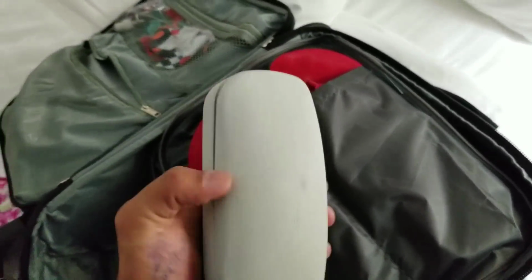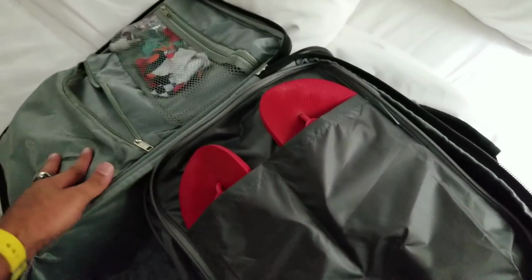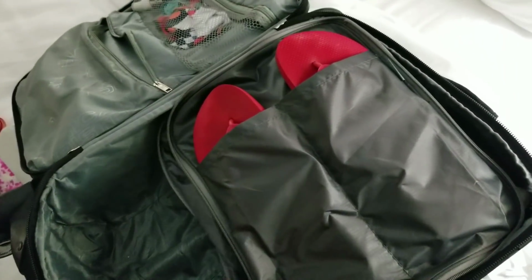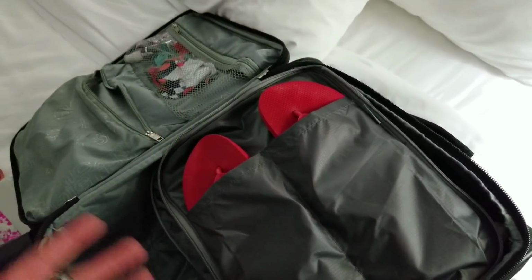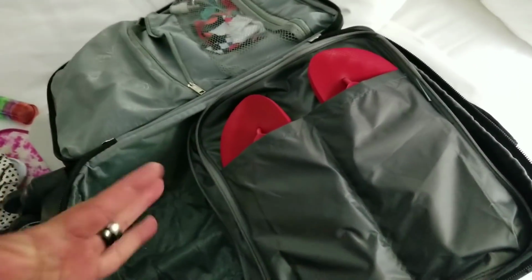A pair of eyeglasses. This is a pair of my clear glasses. Because if you haven't noticed, I wear a lot of different eyeglasses, and I like them. All right, so this is a packing cube. Now, I am not a fan of packing cubes because it looks like I have to pack 3 or 4 different bags and then put them in one bag. And it just seems like a lot of packing and unpacking.